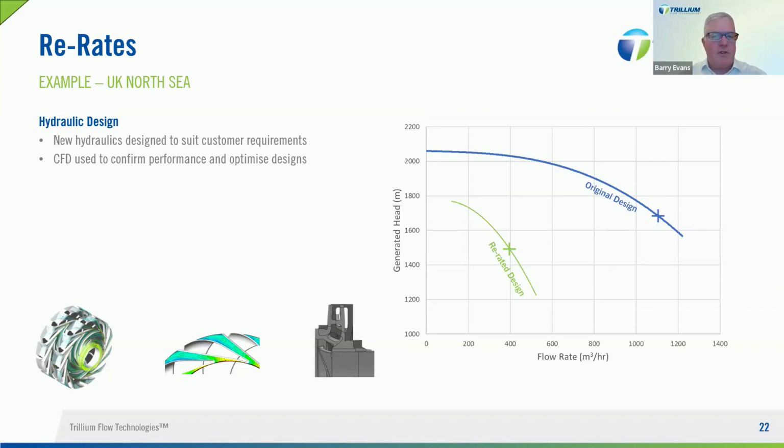The final solution included a performance test of the hydraulic bundle within the cartridge in a test barrel. We were able to do that in one of our manufacturing facilities, together with the client's engineers, to demonstrate the capability of the new cartridge before it was deployed offshore. This ensured the unit would provide the required duty conditions when deployed offshore without introducing any undesirable effects that can take place when you're moving a duty point significantly.